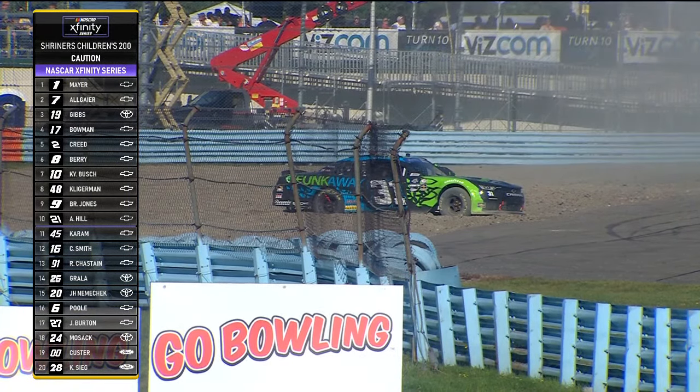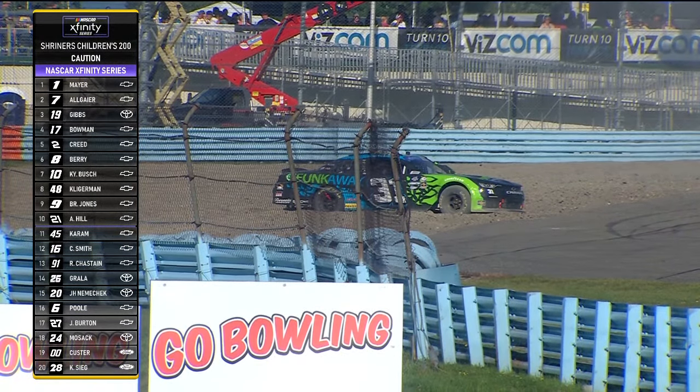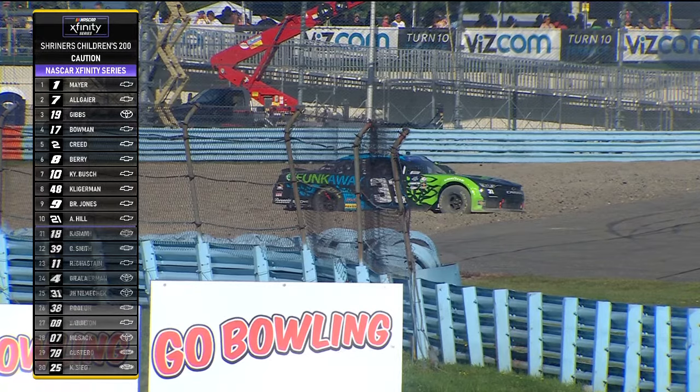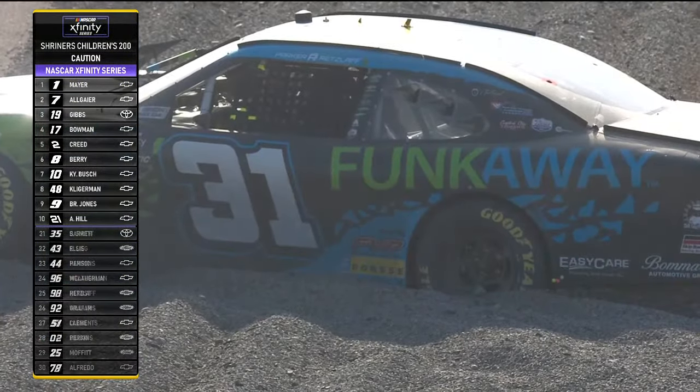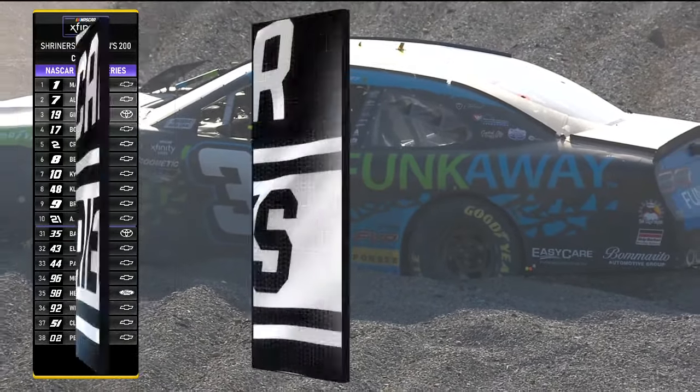All right, Steve, does this play into the favor of a Sam Mayer and an Allgaier? Can they have enough fuel to get to the end with cautions? I think everyone that's saving fuel now has to feel much better about it with these yellows. Your concern instantly becomes, do we go into overtime? Not for this yellow, but how many more yellows do we see?